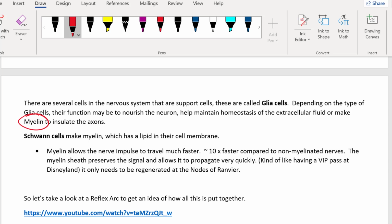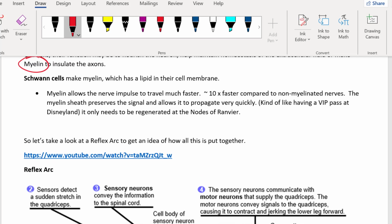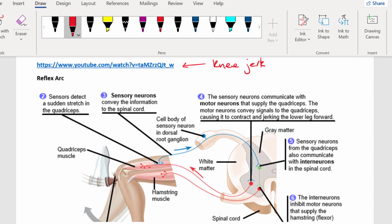And what I would really like you to do now is we're going to look into a reflex arc. And so if you want, this is a knee jerk video. I'd love for you to watch that. It's about 2 minutes long. And so what we're going to do is we're going to talk about a reflex arc. Okay, so a reflex is just that. You don't have to think about it.